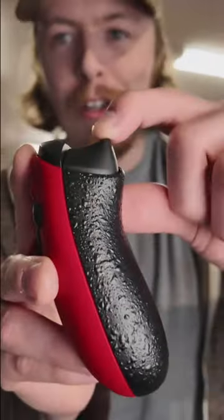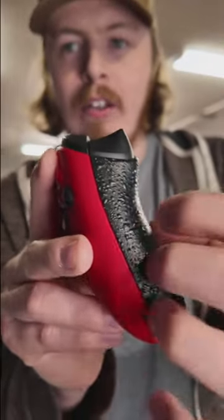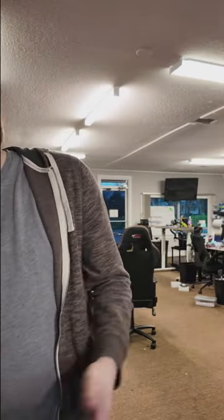Pre-built controllers with our signature mouse click triggers and Cinch grip. The grip is awesome if your hands sweat. UPS drops off the controller. UPS and USPS we use here.